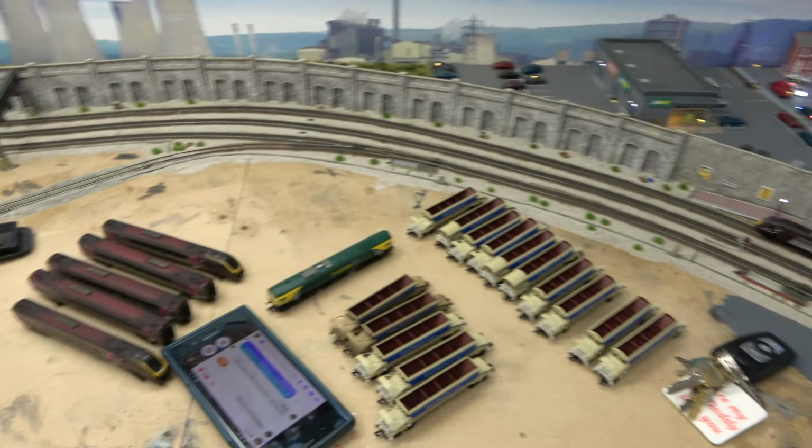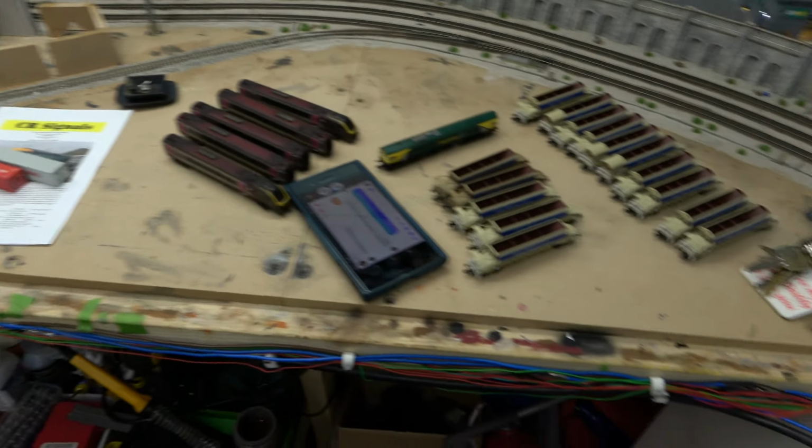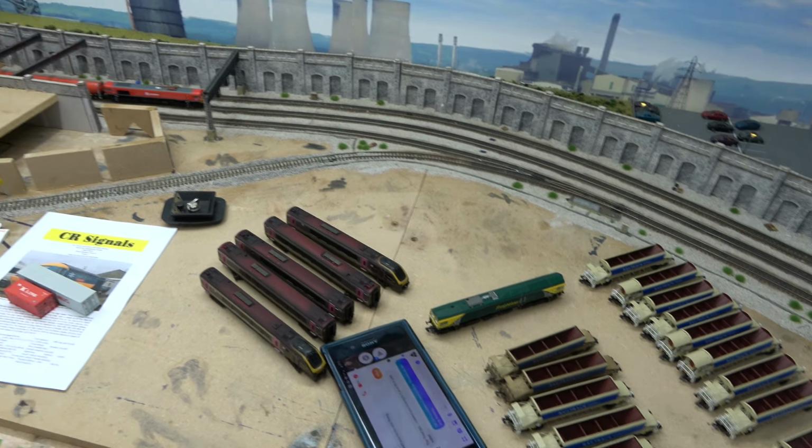So, future progress will obviously be just to finish this area. I'll be doing the branch line next, and this road which comes down here, and I'll be finishing off with this lower section here.